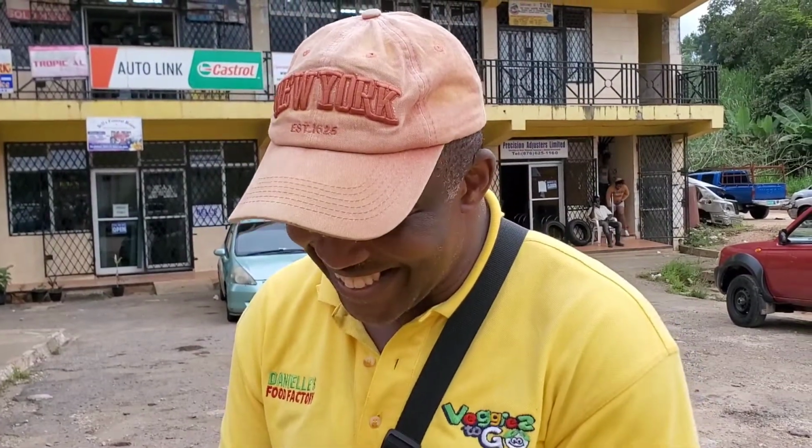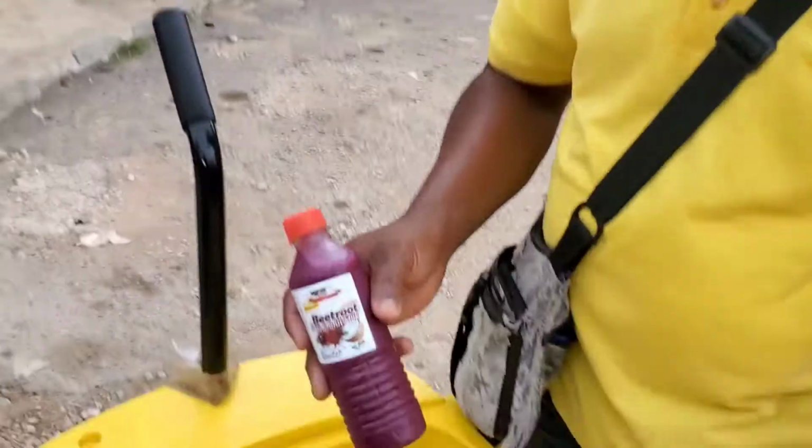So this is beet and coconut with spices. Don't take for granted this thing called nutmeg. Nutmeg and cinnamon, those spices. Awesome.